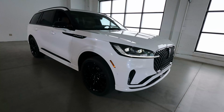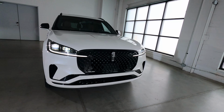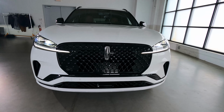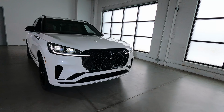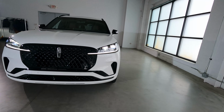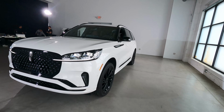For 2025, you will see subtle changes to the front end. I love this jet black appearance. New headlights and a frameless grille. New for 2025, you can get this jet appearance on the Reserve Edition. It's a little sportier looking than we've seen some of the Aviators in the past. And we love a sporty looking car, don't we?